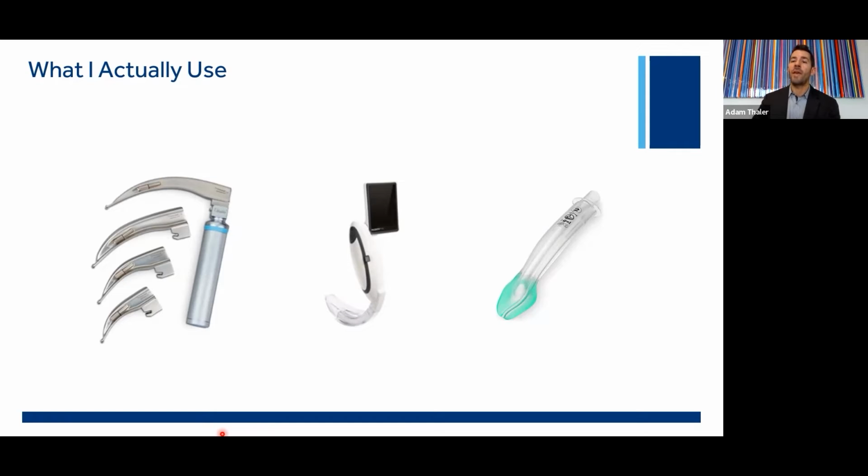And in terms of LMAs, we don't use the iGel personally at our institution. I used it before. It was what I thought was the easiest to place with fewer side effects in terms of airway trauma. There are other LMAs that I like as well, like the Supreme, but it really depends on your institution. And that's the supraglottic airway. So it's a little different.